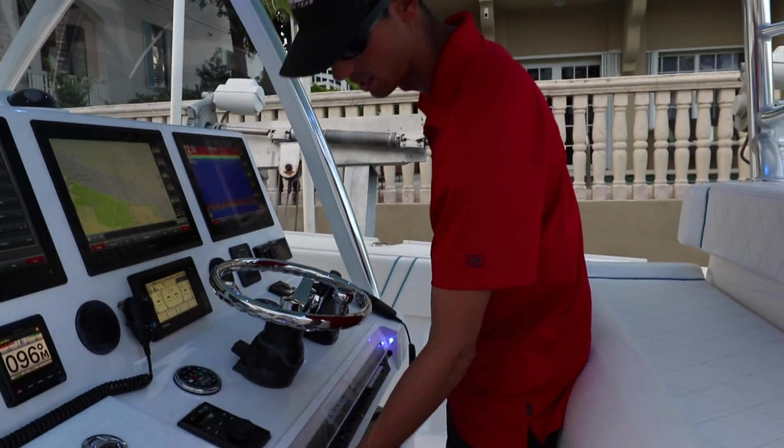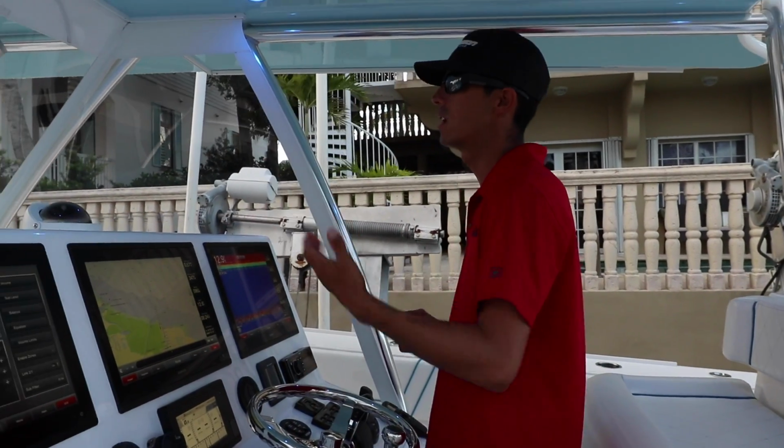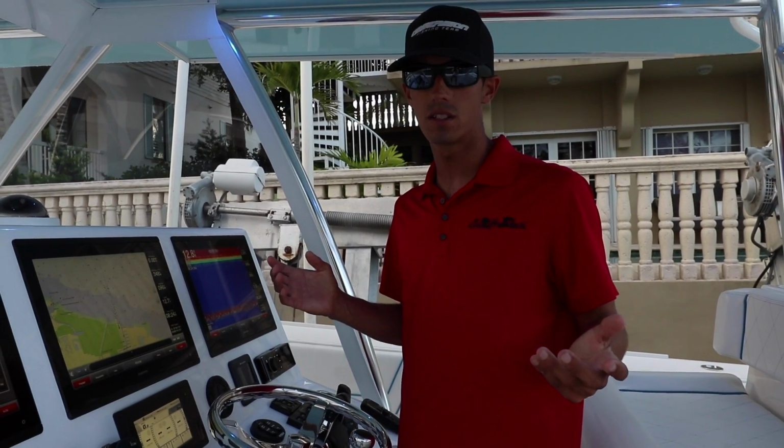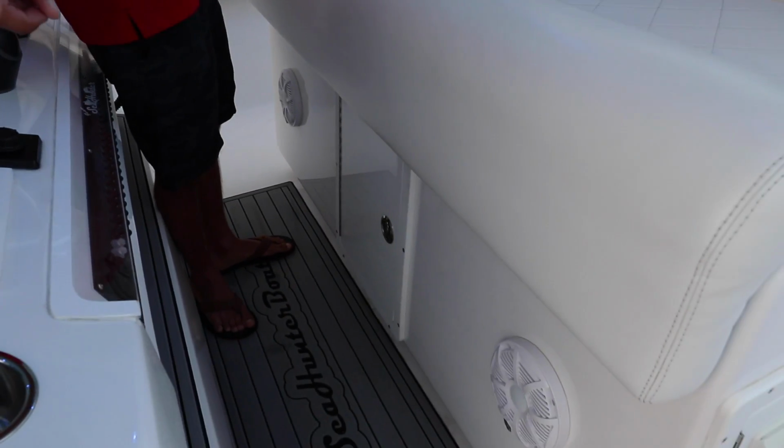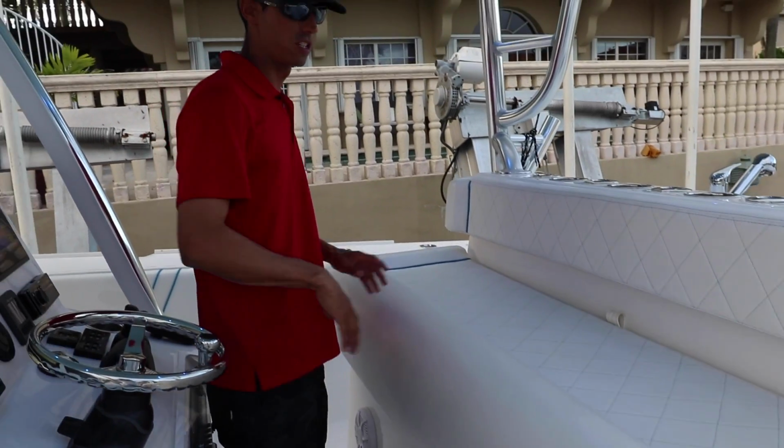This boat has details. As I was saying before, in the front, it's got this great wet sound system package. You got speakers here, you got more subwoofers there. This is our big leaning post. And like I was saying before, we have a SeaKeeper.